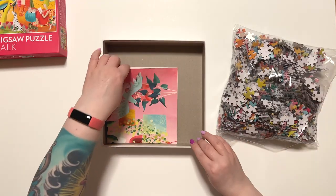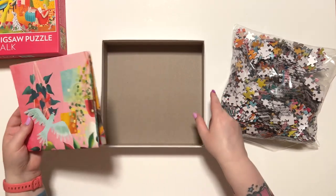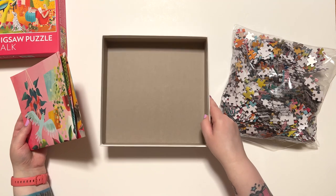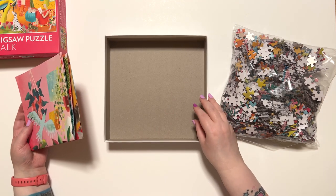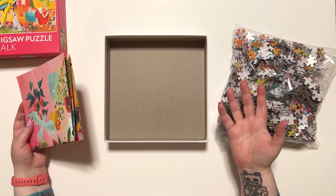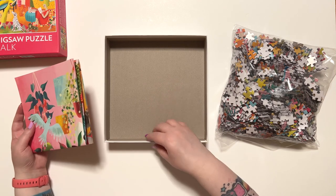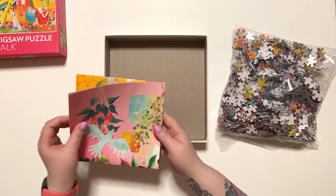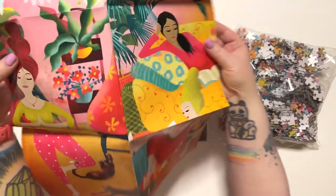And then again, things are pretty simple. We've just got a poster here, which we'll open up in a sec. And yeah, the box is just plain cardboard inside. So I guess that's kind of handy if for some reason you do want to recycle the box, you could, because it's pretty simple. There's no plastic or anything, just paper and cardboard. So yeah. And then the poster is actually quite big.